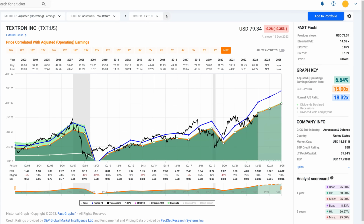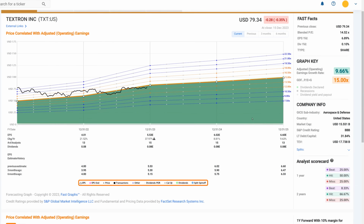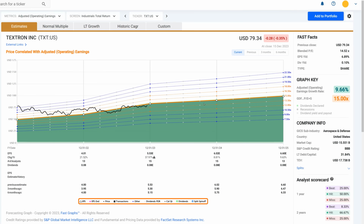The next stock here we're looking at is Textron. Textron is one of the higher quality companies in the industrial sector. Since coming out of the Great Recession, it's actually put together a pretty consistent record of earnings. Of course, they did have a drop during COVID. This is, again, a growth vehicle. It's not really an income vehicle at all. They're forecasting just under 10% growth. They have a pretty good record, the analysts do, of forecasting this stock, and there are 15 analysts following the company.